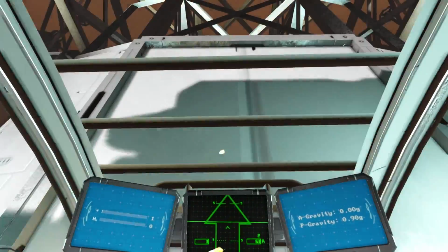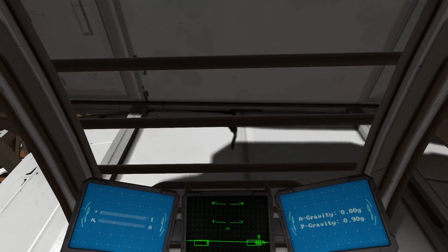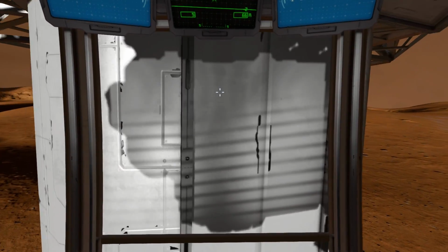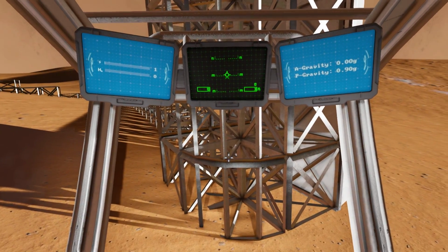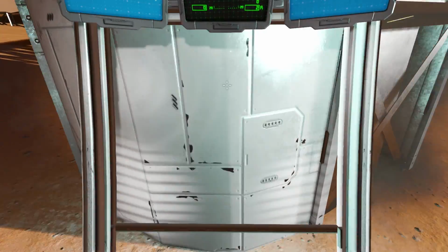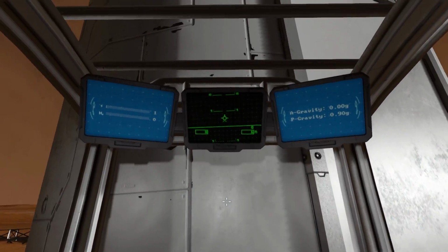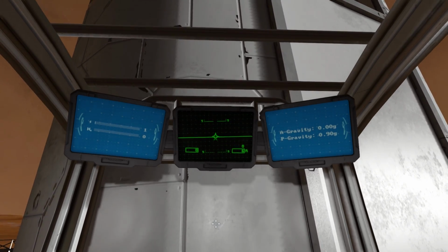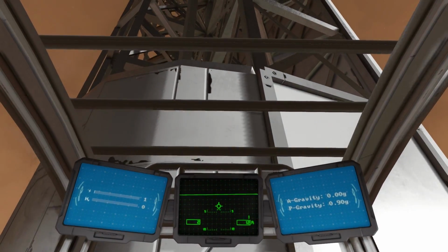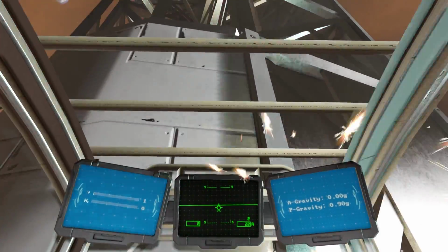Okay, this is cool. I like this. And we can actually even aim up to grab that stuff. Yeah, there we go. Okay, look back down so we can see our center. I feel like with these screens, we could play the whole game, except for building, in cinematic mode if we wanted to. That's so cool, because I can see where we're aiming now.